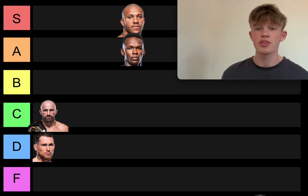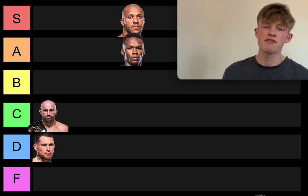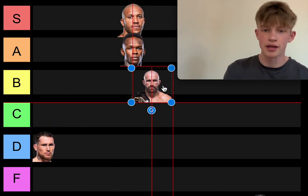They tower over him and they're physically bigger than him. They're wider than him. They've got bigger arms than him too. So it's a big trade-off for him moving up there. But at featherweight, he's good. So actually, we'll put him in low B.